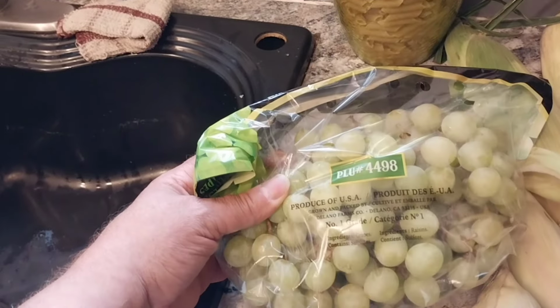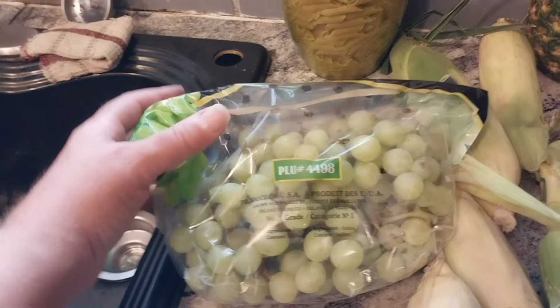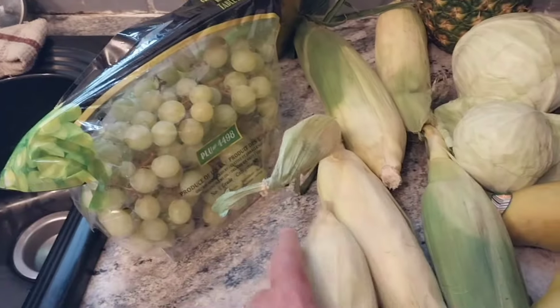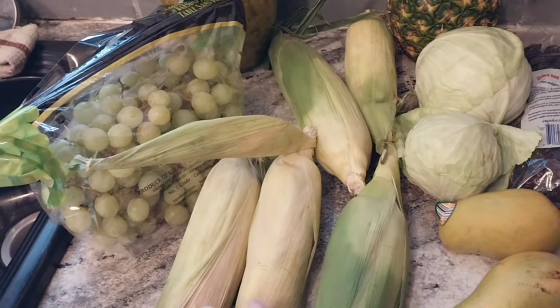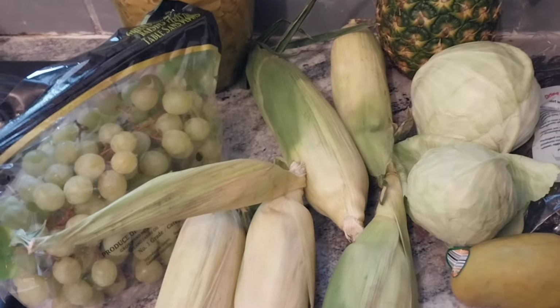Check this out. I got some grapes. Love grapes. Jay pops these things like candy. I'm so glad he likes fruit instead of candy. I've got, what is this, 5 ears of corn. Ooh, we're going to put these on the grill. I can show you how I do my Mexican grilled corn. It's really good.